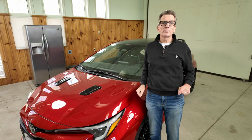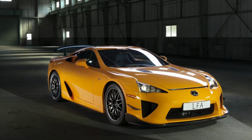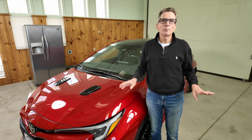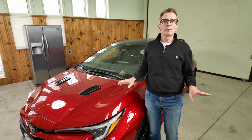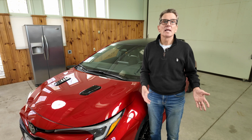This GR Corolla is built at the same facility that previously built the $350,000 Lexus LFA. This Gazoo Racing factory's daily output is a mere 49 GR Corollas. Why? Because these cars are essentially hand-built by Toyota manufacturing specialists called Takumi, all of whom have extensive experience at Toyota, with GR workstations arranged in semi-permanent cells that combine several of the regular Corolla's production steps into one.